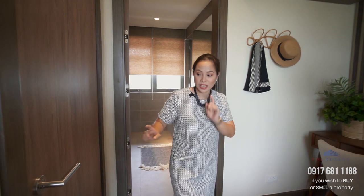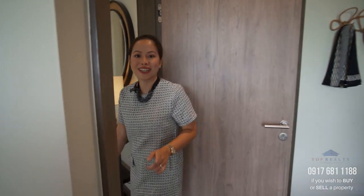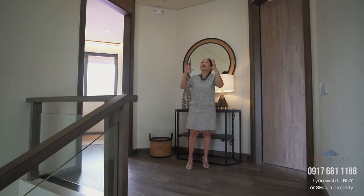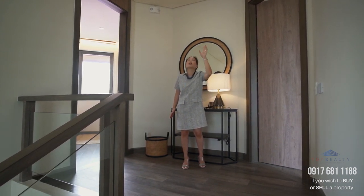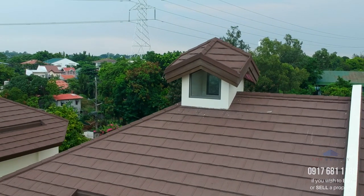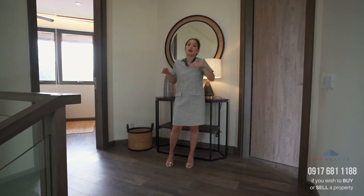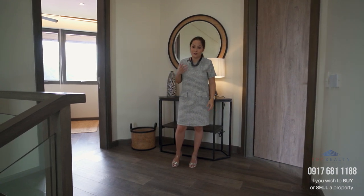That's about it? No, not yet, right? We have to show you what's behind that door on the ground floor. Let's go. Before we go down, let me just direct your attention to this ultra-high ceiling. This serves like a light well, except that it is fully enclosed, but you have some clerestory windows on both sides. The purpose of that is to let the natural light come in. Over there, you can see that there are some spaces on the sides which allow the hot air or the warm air to escape, making this whole area still very well ventilated.